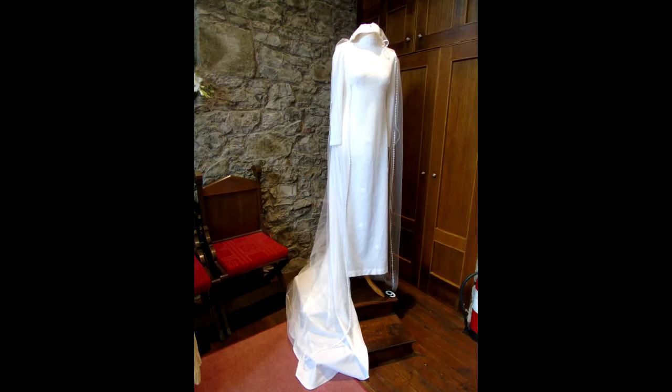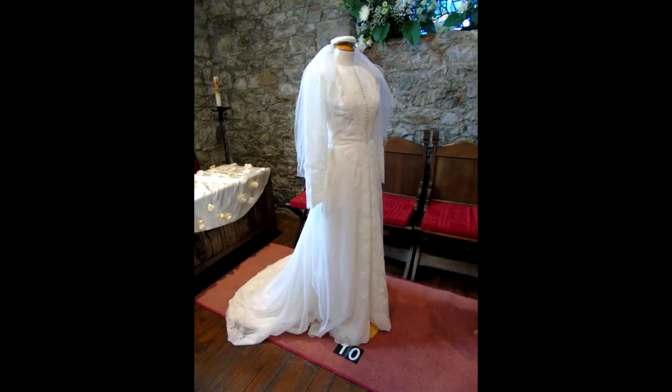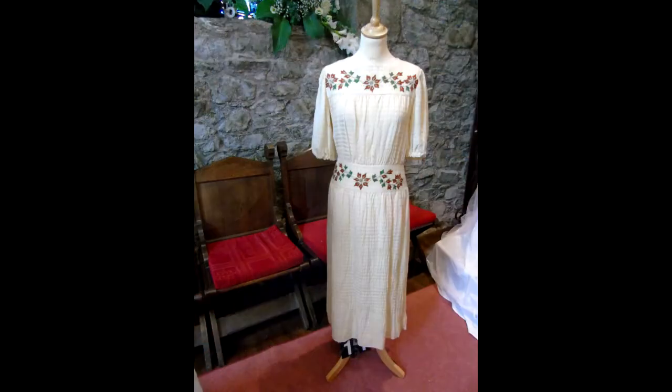A 1978 white embroidered dress with Juliet cape and lace veil. A 1968 dress with button through bodice and embroidery. A 1960s dress for a wedding in Greece, embroidered silk.